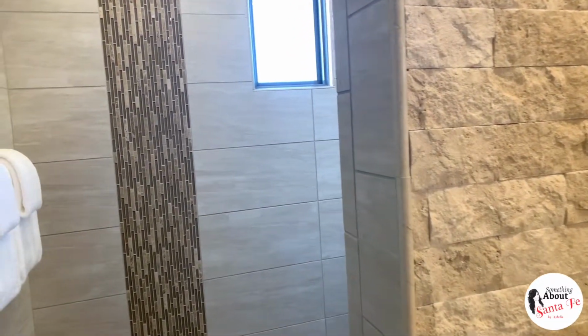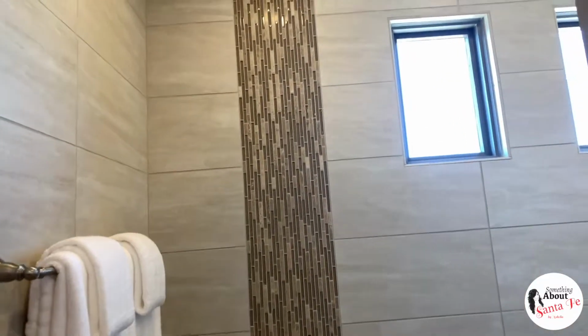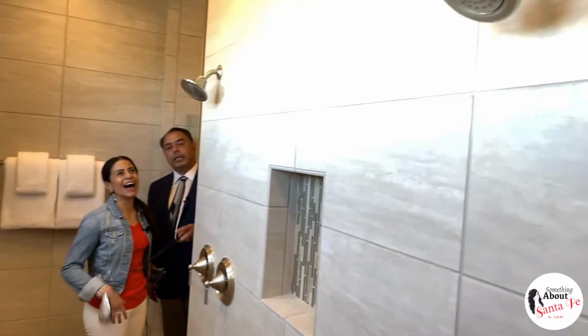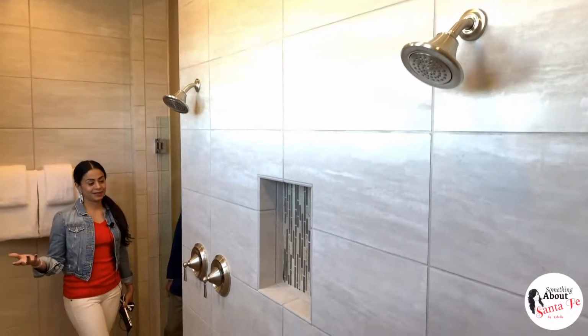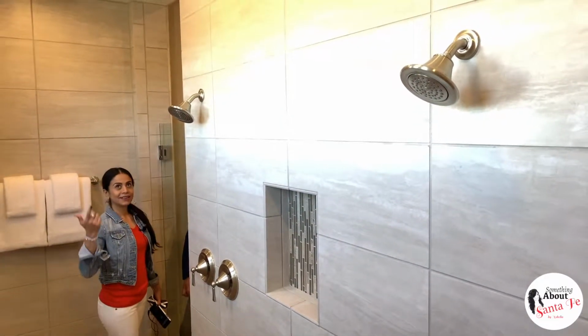Is that me? Oh my God. Hi, everybody. I think you can fit 12 people here. It comes complete with its own golf club. That's awesome. Dual shower heads, rainmakers, custom cabinetry. I mean, perfect.